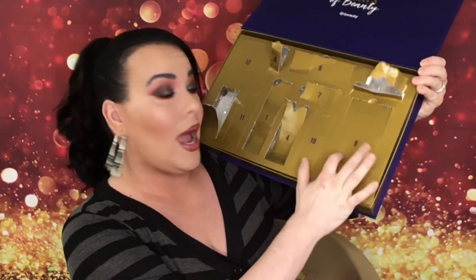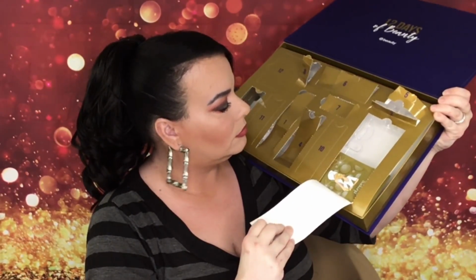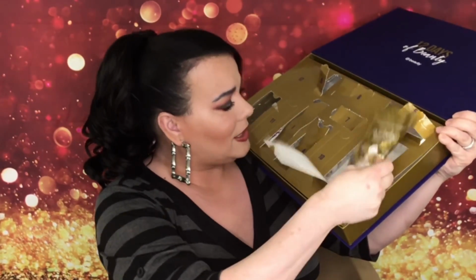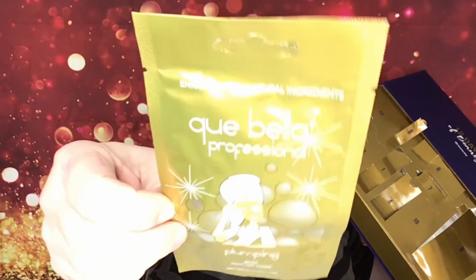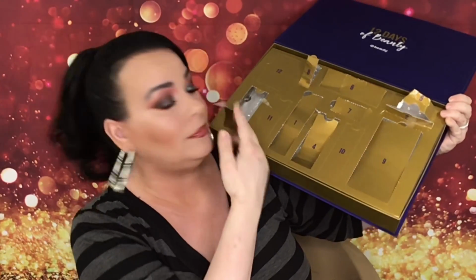Couple left. Day 9. This is the biggest one. What do you think? I guess this must have fell down. So this is enriched with, what is this? Gold peel-off mask. Let's hold it up. Let's see. Right there. All right. So that was day 9.